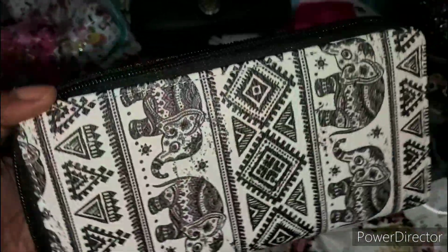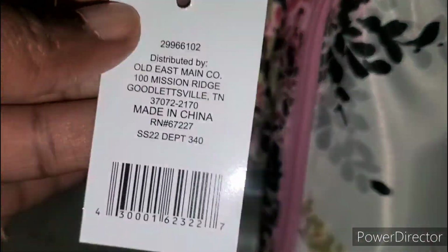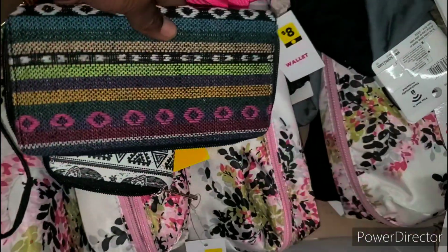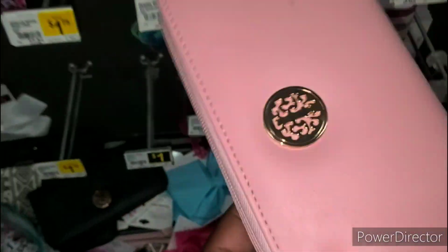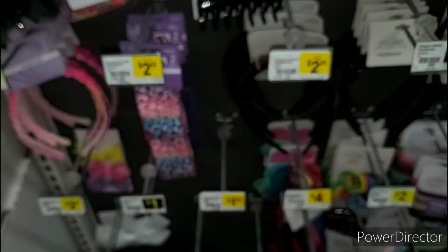And we also have this wallet right here. This is a yellow dot. It's priced at $8. Here go the UPC right here, family. And I think these are yellow dot as well. Okay, I'm going to pick that up. Don't worry, y'all. Let me just put that back real fast. And then you have some blue dot that's mixed up in here, family. So be careful. I need blue dot to go.